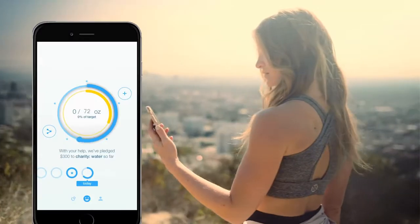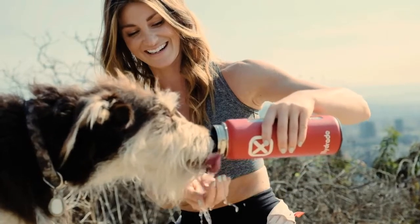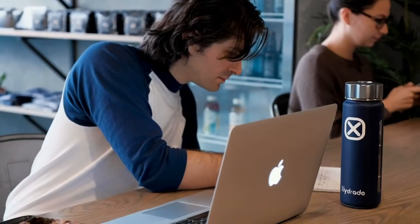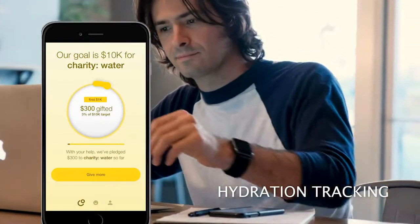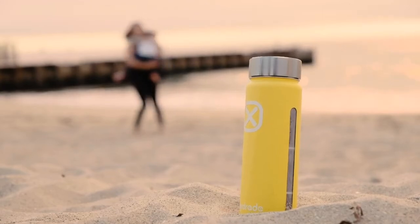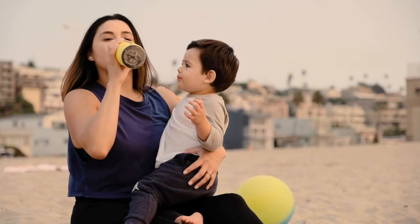Hydrade's unique sensor is totally different from the other smart bottles. It knows if you're drinking the water yourself or pouring it out for your best friend. The vast majority of humans are chronically dehydrated, which can lead to numerous health concerns. Hydrade's drink tracking sensor makes it the perfect solution for people who need to increase their daily water intake and keep their body in optimal shape.